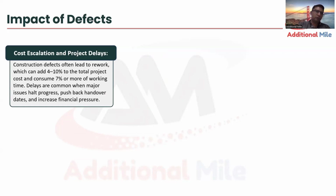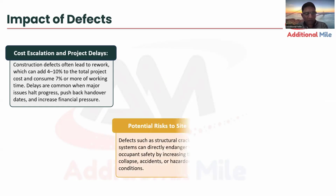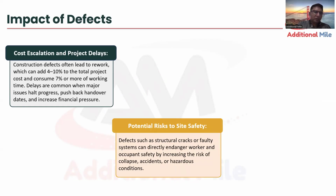Okay, vice versa. Now, to understand this, defects usually mean higher cost, work stoppage, and obviously significant delay. Research shows that project cost consumes 7% or more of working time. Defect cost, defect repair cost, you can say, rework cost.